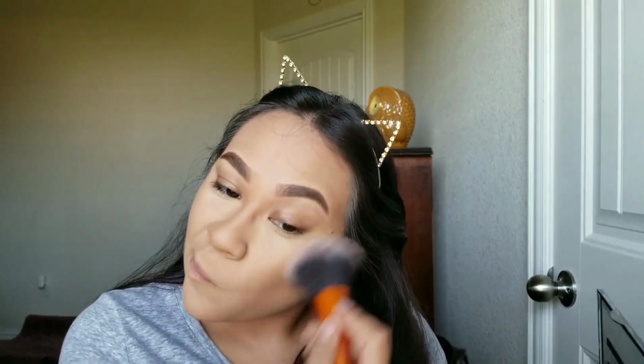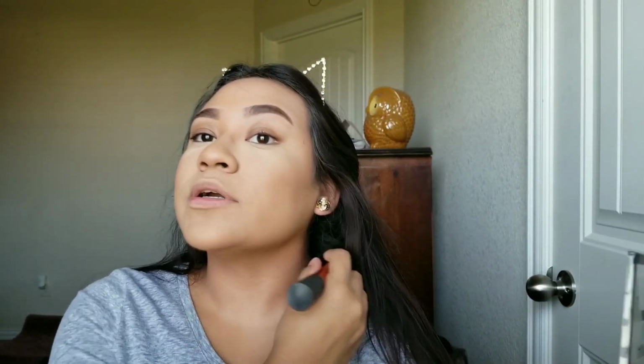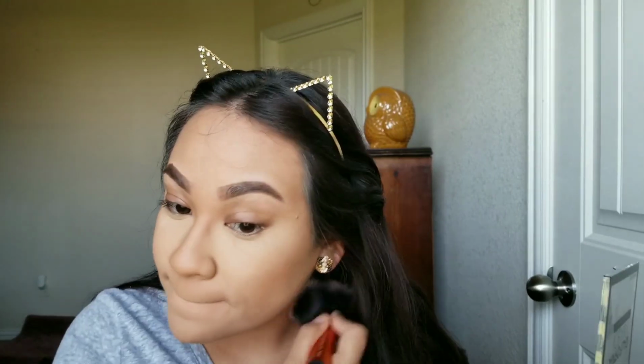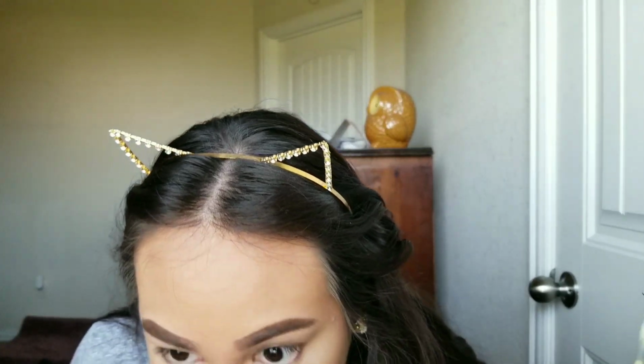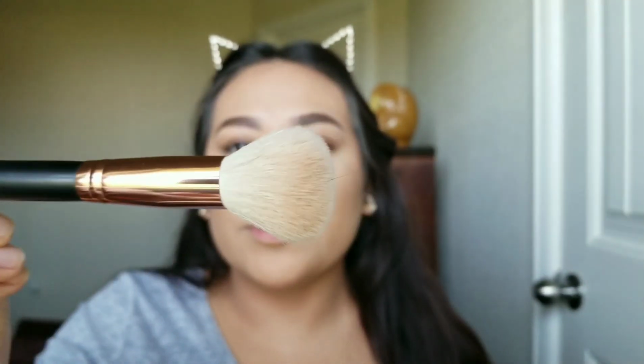And again, I like to kind of bring it down because I have all these colors on my face going on. And I mean, so far, they look about the same. They look about the same to me. What do you guys think? I think so.